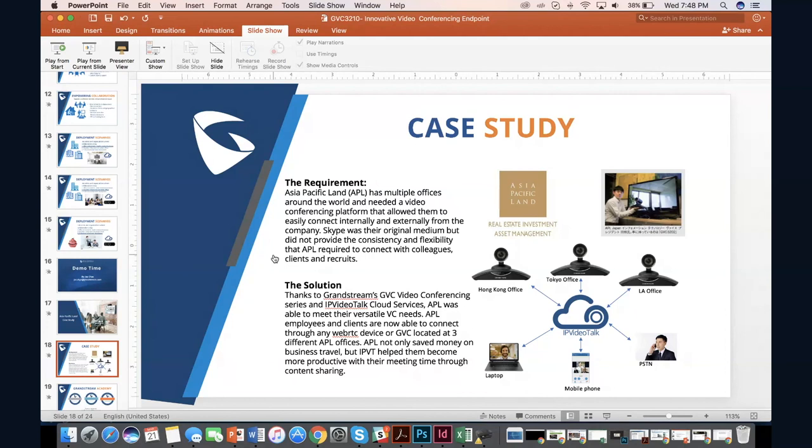And they knew that there was a better way, so they looked to Grandstream for a solution. And after discussing with their Japan distributor, they recommended trying the GVC3200 series. And Asia Pacific Land ended up loving the GVC3202. And now with three GVCs in each main office, they not only save money on business travel costs, but are able to have video and audio conferencing with many more people than ever before. And through Grandstream support for open source and H323.